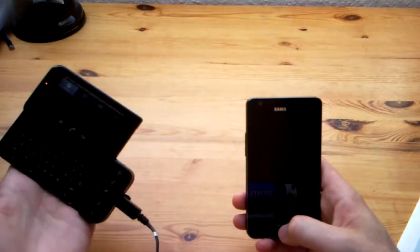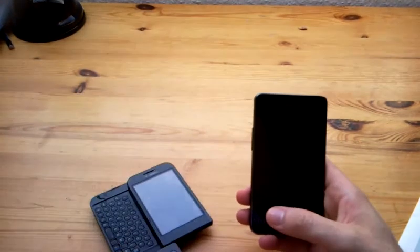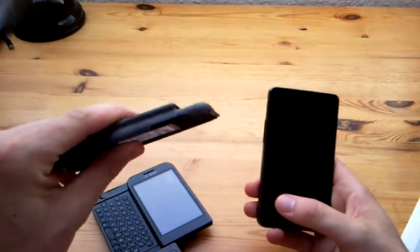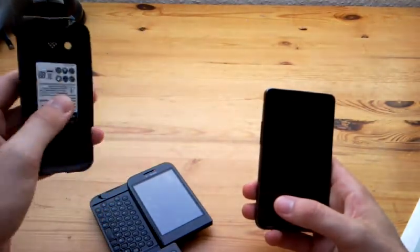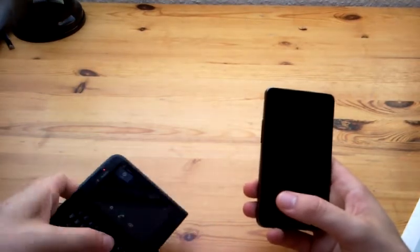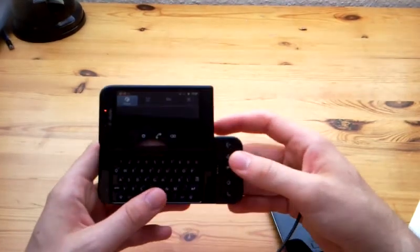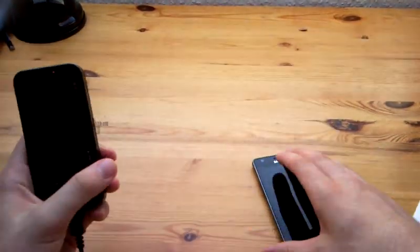QWERTY keyboard, which is unfortunately broken on my device because I had this big battery in while I was at sea, but then apparently my pocket was too tight, and so that keyboard stopped working, which makes this device barely unusable. But let's talk about that later.